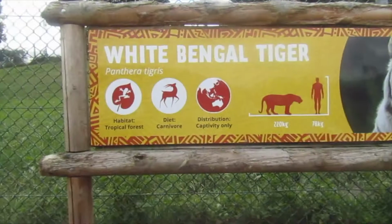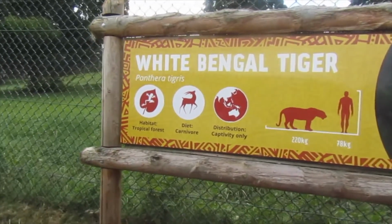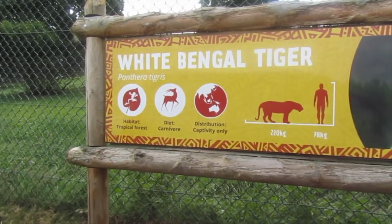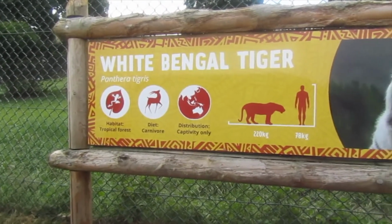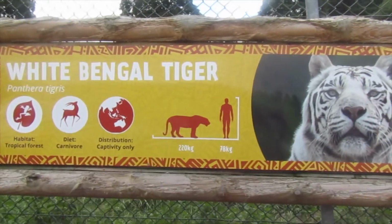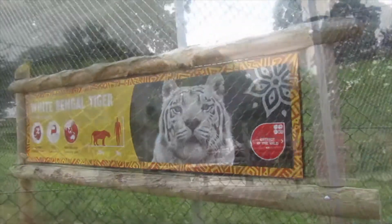So the animal you've just seen is a white Bengal tiger that's originated from the tropical forest. It has a diet of carnivores, and that is its weight compared to a human, an average human, I'd assume. White Bengal tiger.